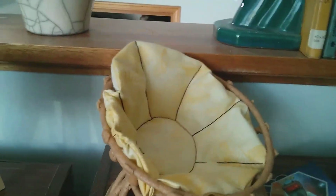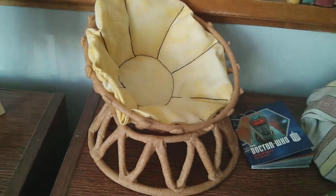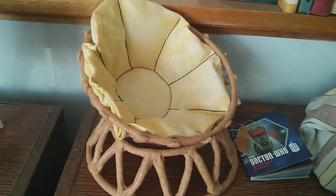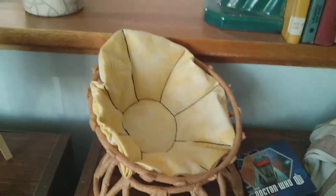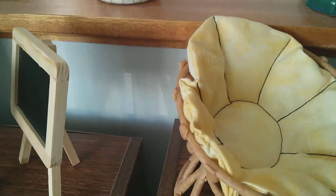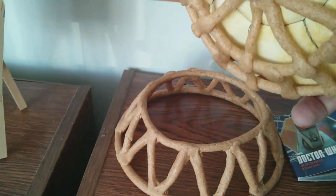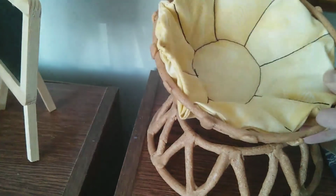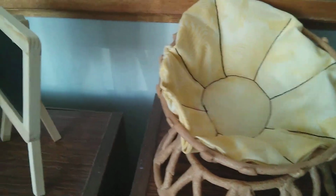And then this is a seating area that my doll leaves fairies hang out in. And this chair was hand constructed for me by a local friend who we did a Secret Santa, and the cushion is handmade.